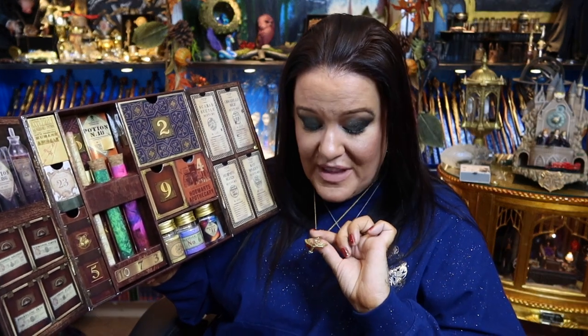How can you not want a calendar that looks like a freaking potions cabinet? And it's not massive. It's not humongous. And if you buy it on certain websites, you can pay for it in installments. If you buy it now, by Christmas you would have paid it off. I absolutely love this calendar. And I love the necklace. This is what got me in the first place, was this necklace. I absolutely love it.